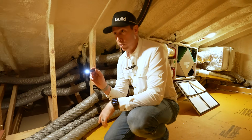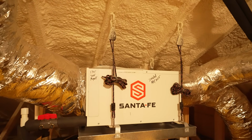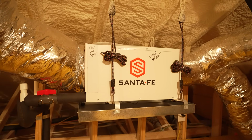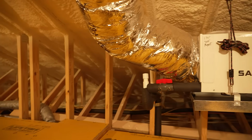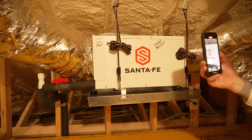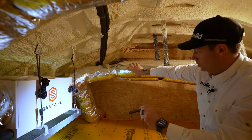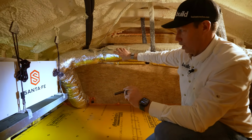And let's look at this right here. At the other end of the attic, I've got one of 2 dehumidifiers. So this is my smaller unit. This is a Santa Fe, what size is this? I think this is their 80 pint model right here. And so this guy, this is the return side. This is the supply side, is supplying to 2 places in the house.